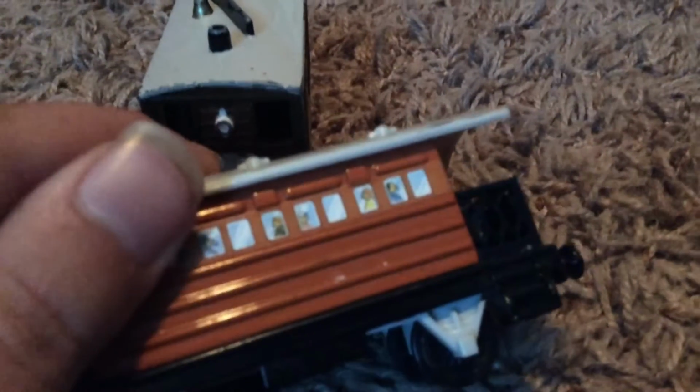Toby looks nice. Yeah. Yeah, it looks fully detailed. That's another part I like about Ertl. They're basically fully detailed. And Henrietta, yeah. Yeah, that looks great.